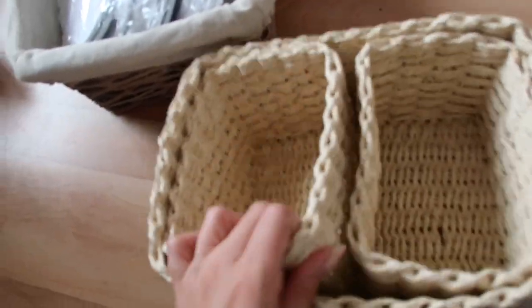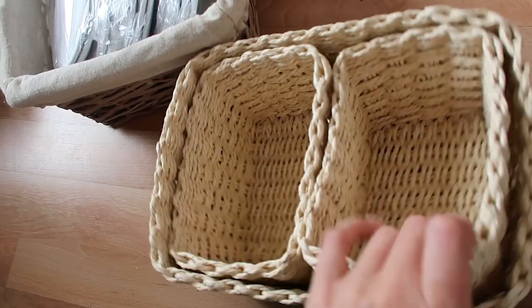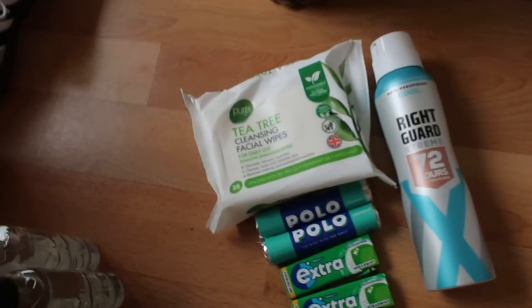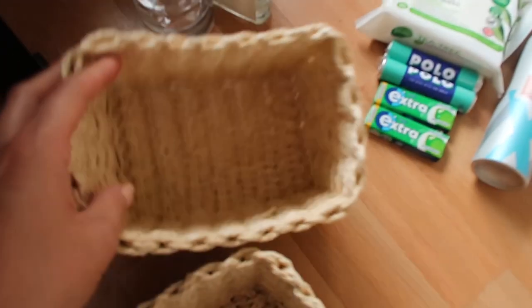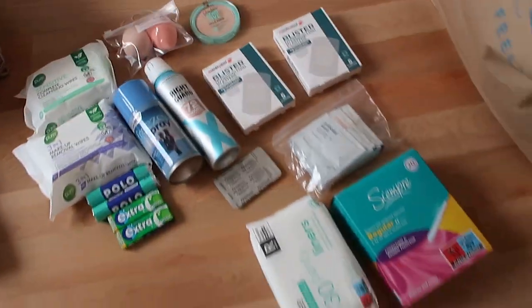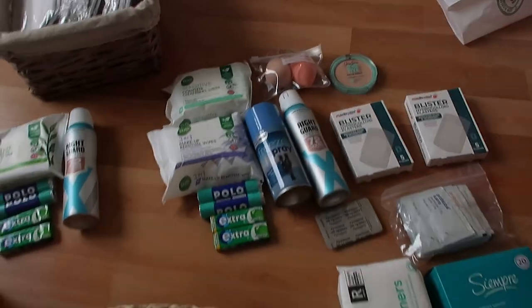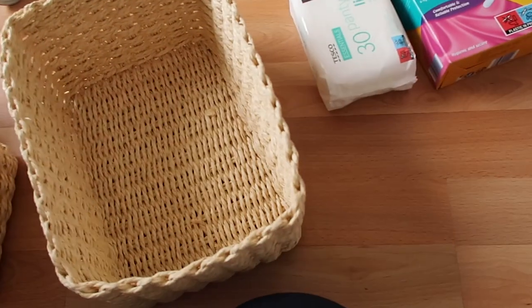I'm thinking the guys probably don't need as big a basket, so two small ones will do them maybe. I'm not sure. Or else I'll do, oh, I don't know what I'm doing yet. I'll have to figure it out as I go. Okay, so this is the boy stuff. It will definitely fit in one of these small ones. And this is the girl stuff. Perfect. And then these slippers are for the girls as well, in case their feet get tired in their heels.